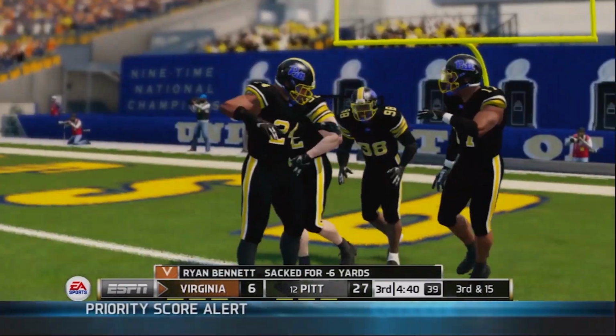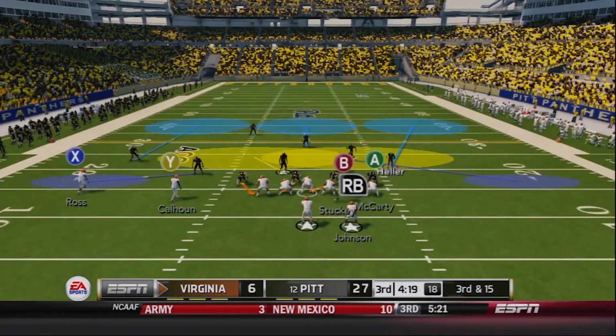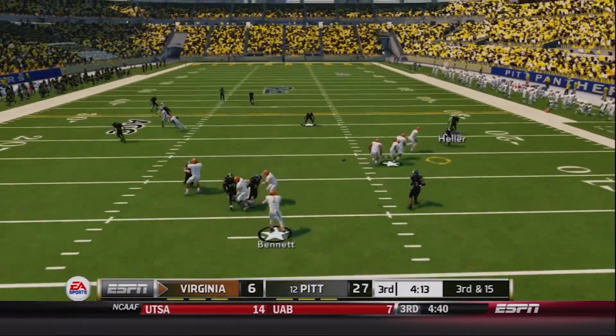Bennett tries to scramble, and he's sacked yet again. This is going to be Darion Mitchell, the junior outside linebacker, coming up and bringing down the senior signal caller for the Cavaliers. Bennett back to pass on 3rd and 15.